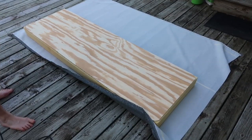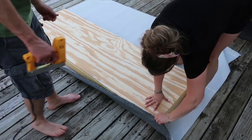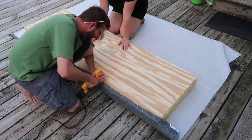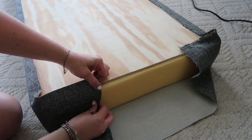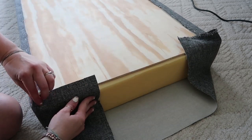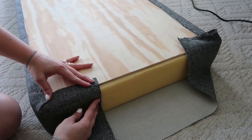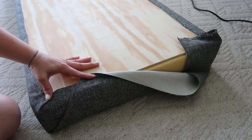Guns ready? Yep. These ones? Yep. So for the cushions that my mom and I aren't sewing, my husband and I are just stapling the fabric to the bottom boards. And this should be easy to take off if I ever want to change them, and also wash them. I can just spot treat them, whatever.